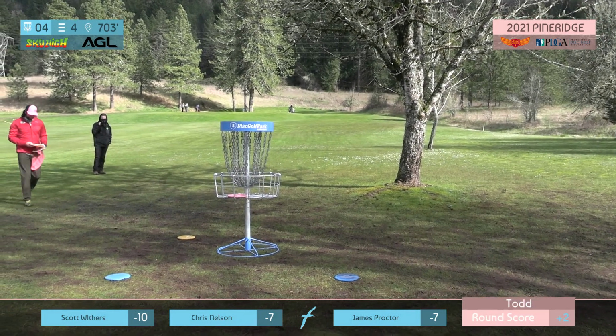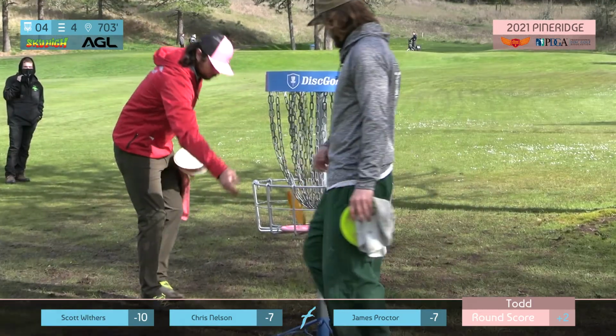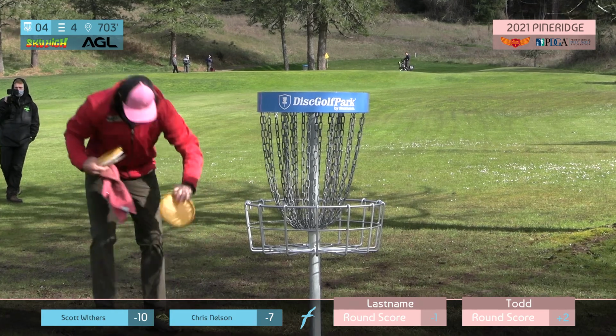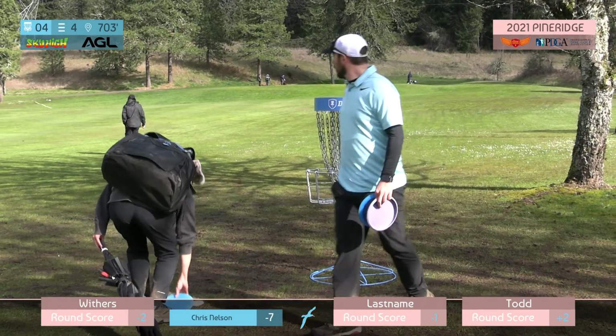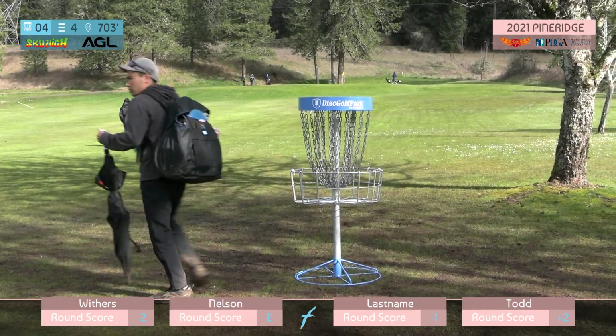Zach Todd taps in for his par. Well, not really tap in, but knocks it down. Par for James. Nice birdie there from Scott Withers. That was a great approach shot he had. And a par from Chris Nelson.